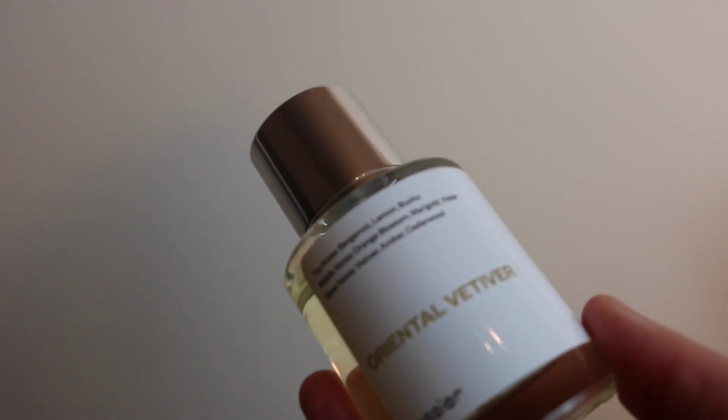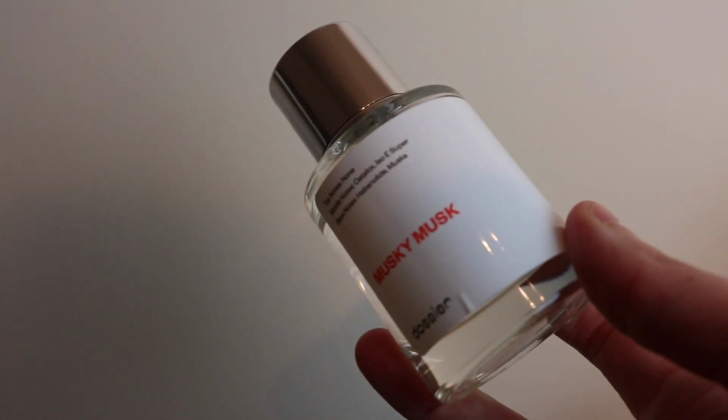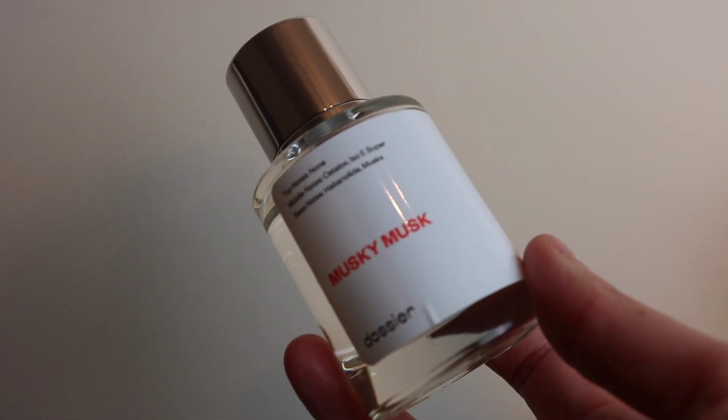Yeah, either Byredo or Le Labo. I can't remember which one. Musky Musk. This is Juliet Has a Gun, not a perfume.